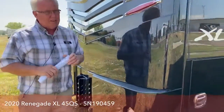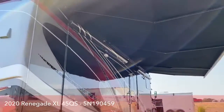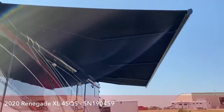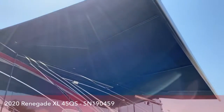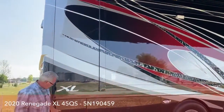Let's walk back up this side here. First of all, get a shot of this awning. It's a 32 foot, it's a full length awning. It does have a string of LED lights in there, and it is motion censored, so if the wind starts to pick up, it's going to close by itself.